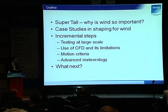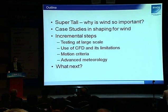With super tall buildings, we found that traditional criteria really aren't enough. So we've had the opportunity and need to really look at motion criteria for tall buildings in a very specific way, and I'll show through one case study what we did in that case. And then finally, advanced meteorology. Advanced meteorology is something we first deployed on the Burj Khalifa, and at present we're working on that in a little more detail on another project.